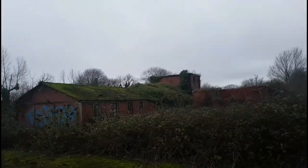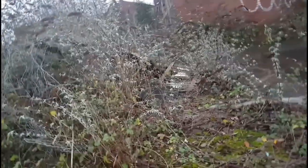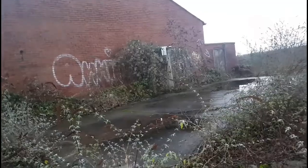So guys, before I show you what we just stumbled across, we're literally just walking down there, having a look, and, whoa, what? Yeah, so we just saw this big building down there, look, it's got ivy growing all over it. It is starting to get a little dark now, but we're still going to explore it, even if it is getting a bit dark now.